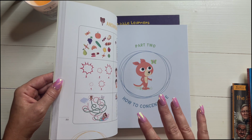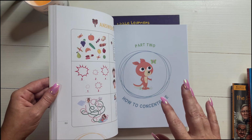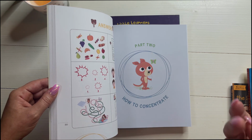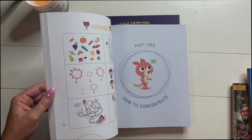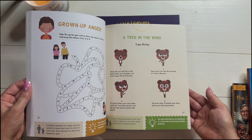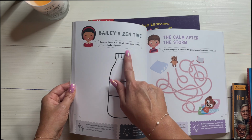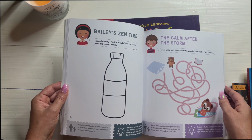I do have busy books and I highly recommend those, like a morning basket, or things for young children, like my kindergartner, just things to keep them busy where they don't need you around guiding them the whole time. But I just love this. I love this Bailey Zen Time. This is Decorate Bailey's Bottle of Calm using stickers and colored pencils.